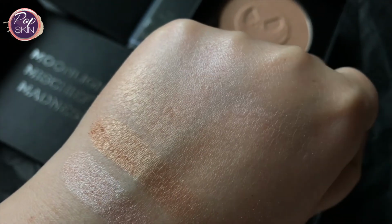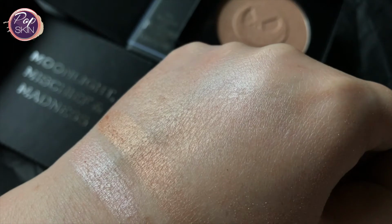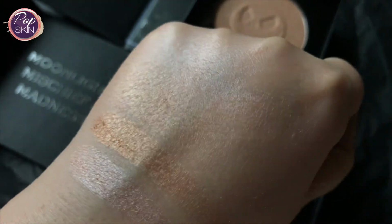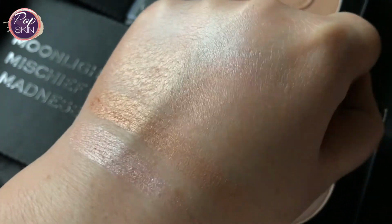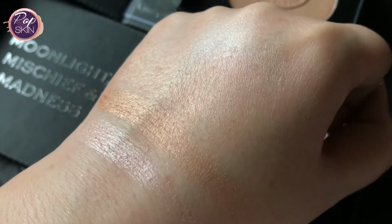So those are the swatches. As you can see, that Misfit Love shade is actually not so dark. It can actually be used by all skin shades, and it is pretty much about what tone you want. My skin's pretty neutral, but I actually wear all kinds of highlighter shades, so for me they're both very wearable. Here's how they look on my cheeks.